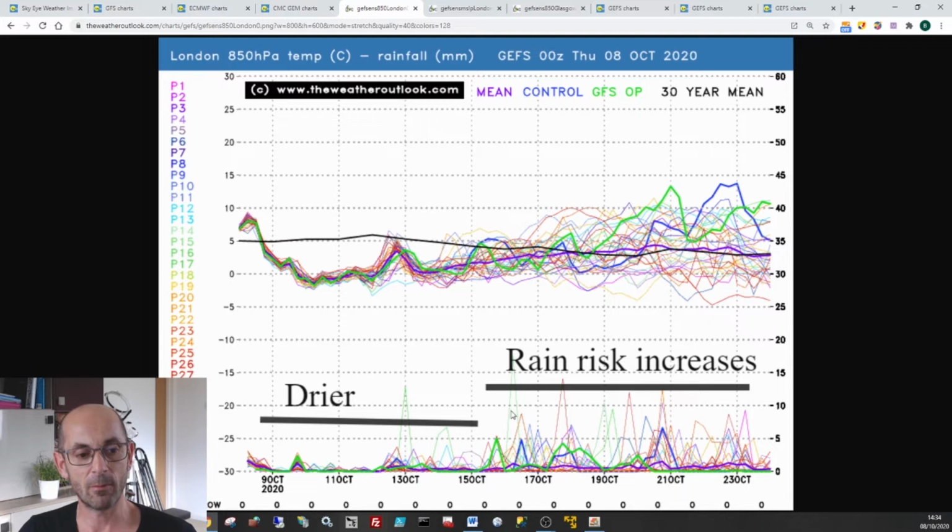Now, by the 15th and beyond, what we can see there is the number of rain spikes increases. So it does look as though high pressure during this period will be starting to have less influence on the weather, at least in southern counties. So a more unsettled picture looks like returning after the middle part of the month.